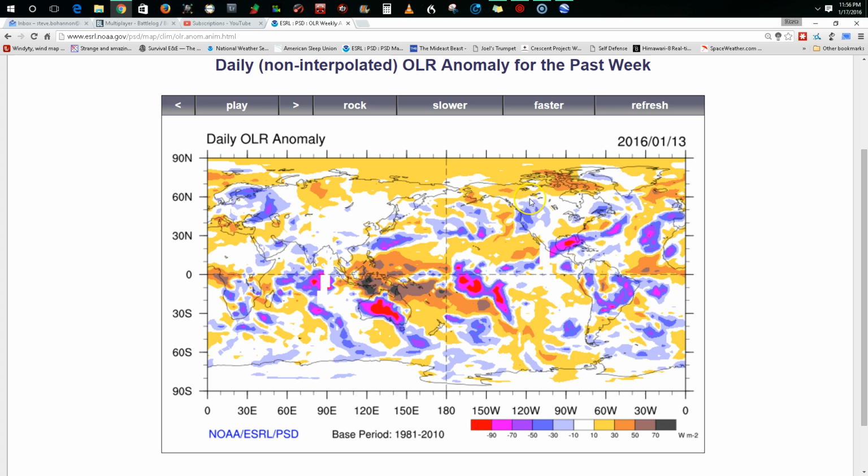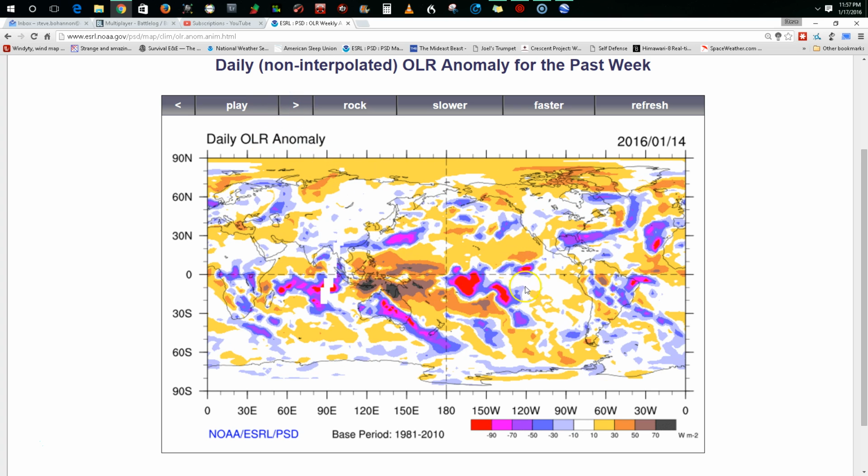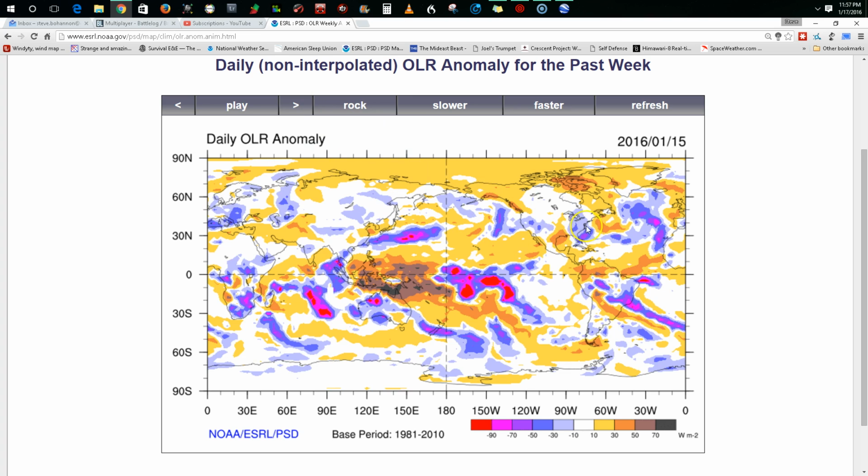Now you'll notice up here in the northern, up at kind of the Canadian area. And that's the 13th. Here's the 14th. See that it kind of got really bright down in here. But let's take a look at this. On the 15th, you have this big purple spot right here. It's not normally there. You normally have mostly white spots, which are just no changes most of the time across the top part of the U.S. here. You got this purple spot here, which is an anomaly.